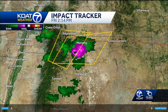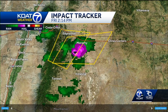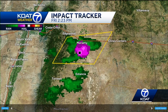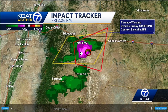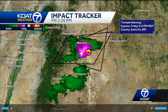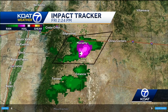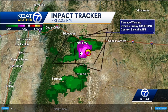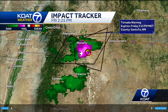So here we are at 2:14. It was under a severe thunderstorm warning. You see the purple? That's hail. We'll go ahead and step through just a little bit more here. Wow, look at that. Can you imagine that big hail going to the south of Moriarty? Wow, that was a good one. Now you see that little white indication. This is predicting the dangerous twisting winds in the cloud that come down to the surface. You see that little circular rotation over there? That's right. Look at that. That's when that showed up, that is when the National Weather Service issued that tornado warning. And that was issued at 2:25, good until 3:15.